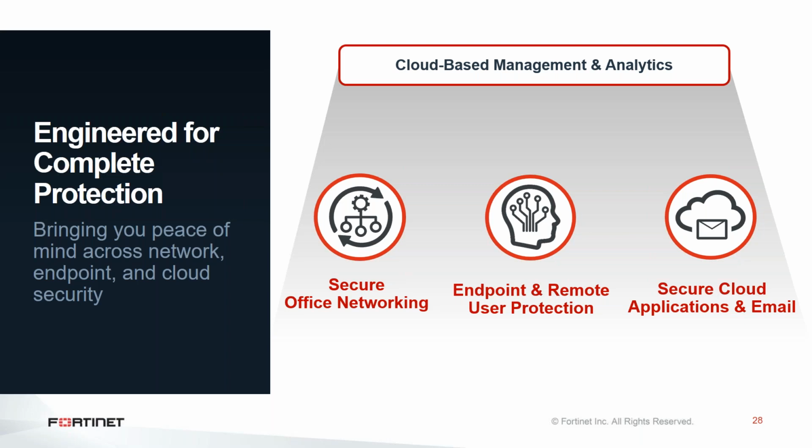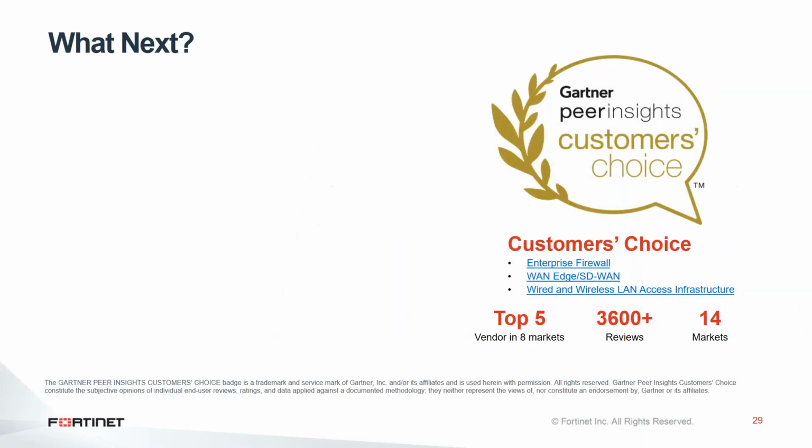We're going to try our best to bring you that peace of mind that your security is working, that your policies are easily managed across network, endpoint, and cloud security with centralized management and analytics to help you consolidate everything, visibility, control, and maintain the consistency, even though you may have a small staff. So today we spoke through endpoint remote user protection, and we encourage you to explore the rest of our offerings.